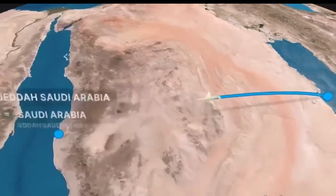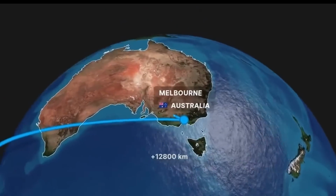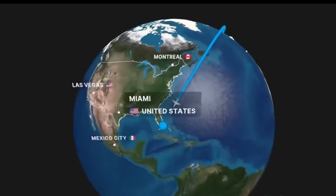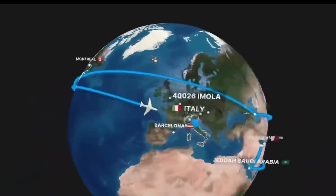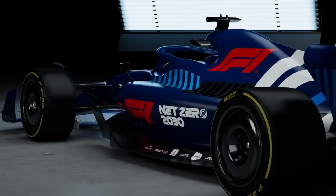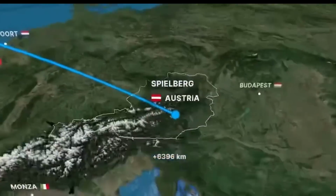You're probably aware that the logistics of the current Formula One calendar isn't the best from a sustainability point of view. There seems to be no thought into the order of the 23 races on the current calendar.